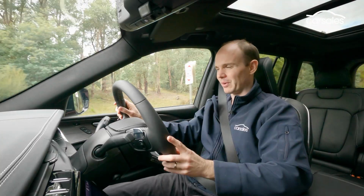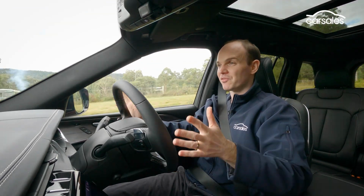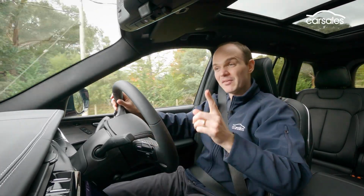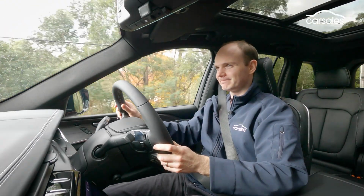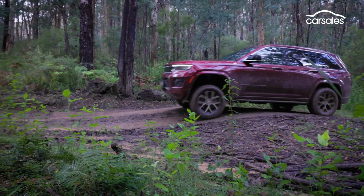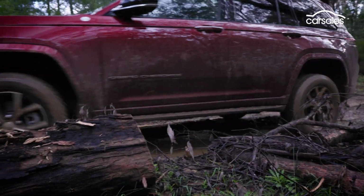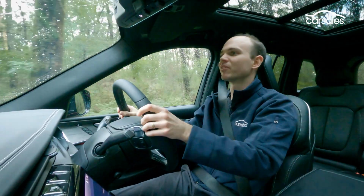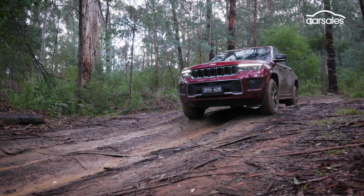I'm aware I've had a bit of a whinge there, and the Grand Cherokee gets plenty of the fundamentals right. For this type of vehicle, it's a pretty good car to drive, but there are lots of little details that frustrate. However, there are two sides to this car, so let's see what it's like off-road, shall we? Now, there's the obvious question of whether anyone will actually take a $100,000 plus SUV off-road, but it's a key part of Jeep's heritage and the marketing of this car.